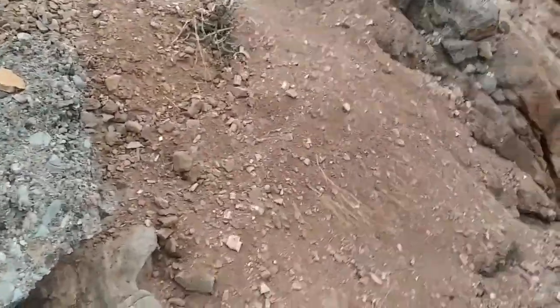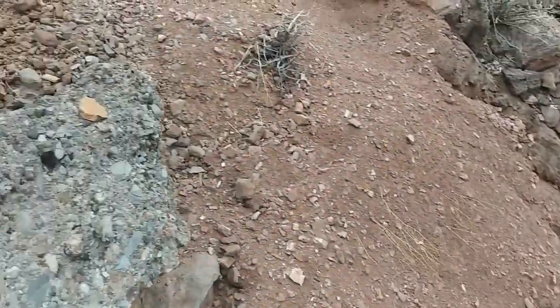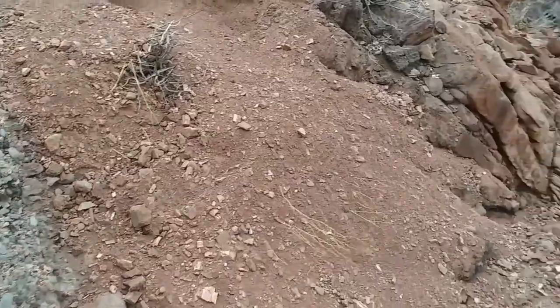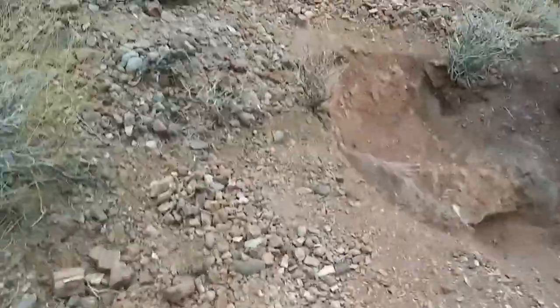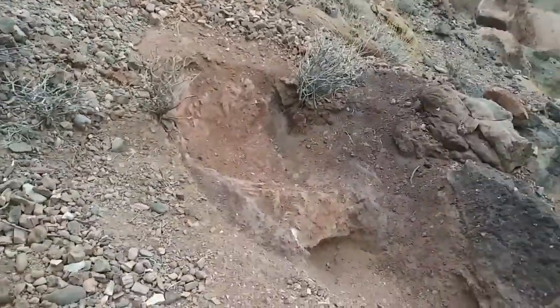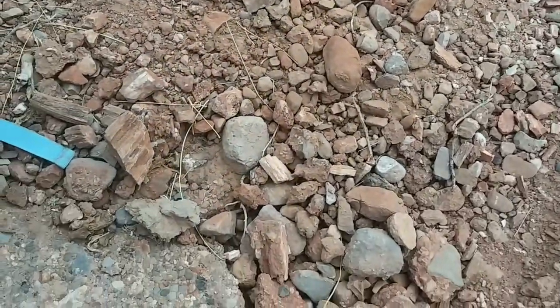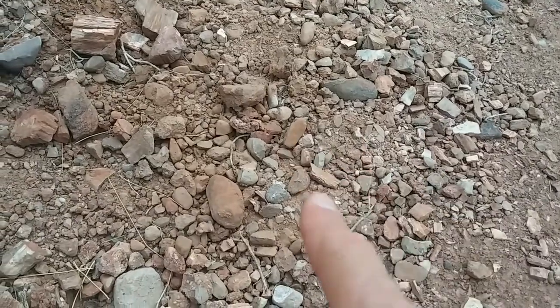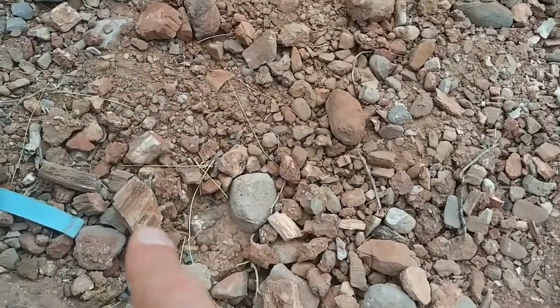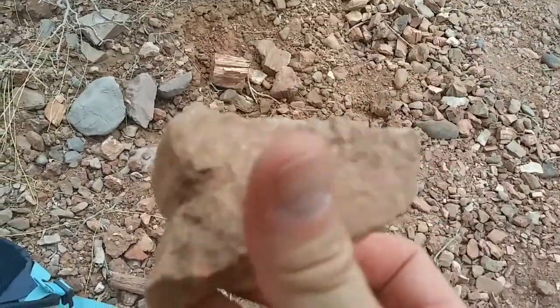And check this out. You see all this dirt here with all the petrified wood in it? It's all the little fragments from the fracture field. See all of those petrified wood fragments in there? I mean, they're everywhere. All that stuff, all that redder color. Petrified wood.